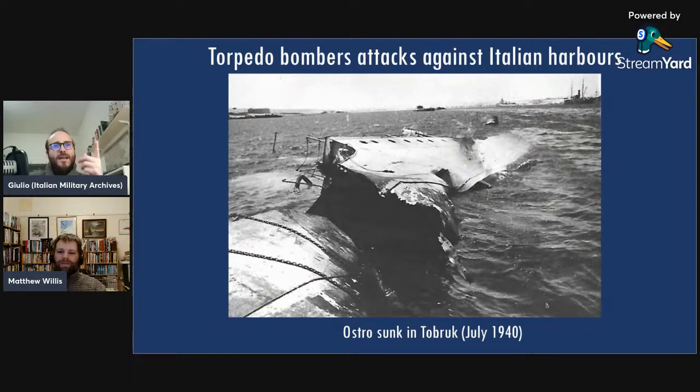Yeah. And actually, I have a question for you. These early attacks, the torpedoes used in these attacks, were they deploying the magnetic fuse, or were they contact fuse? The very early ones were the contact fuse. Okay.